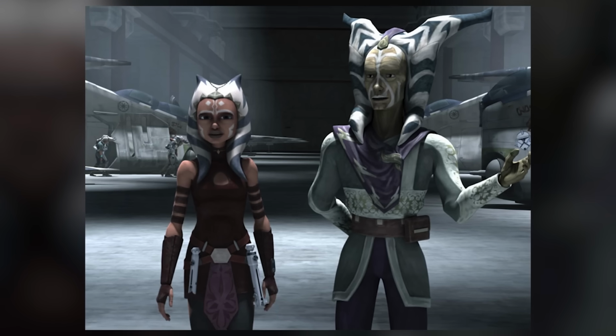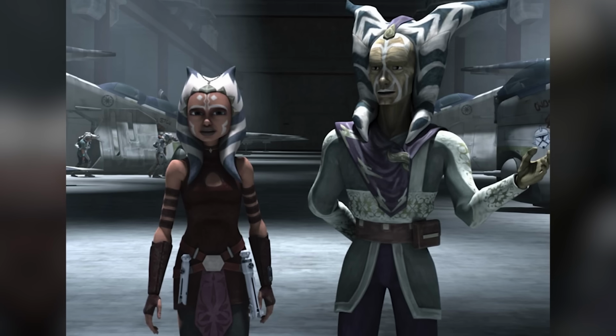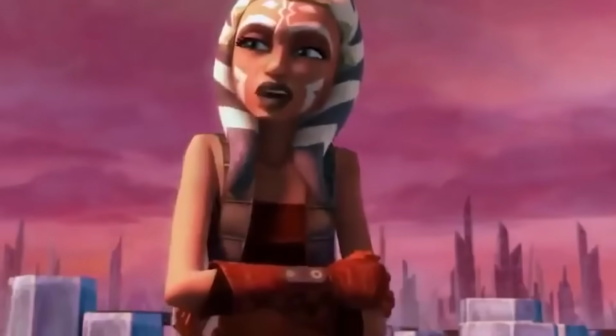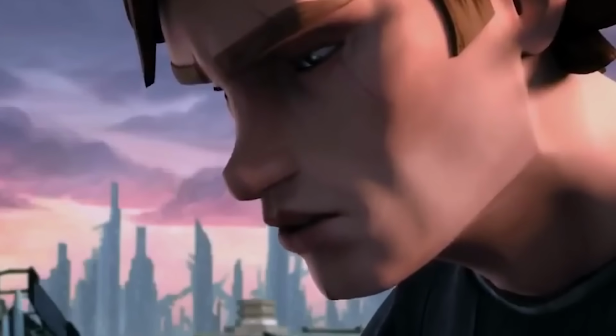Among Togruta, a gender-distinct variance exists. Male Togruta bear Leku of a lesser stature compared to their female counterparts. The vibrant hues adorning a Togruta's Leku emerge as a genetic testament, each shade reflective of their unique DNA. These Leku steadily flourish in tandem with the bearer's maturation.